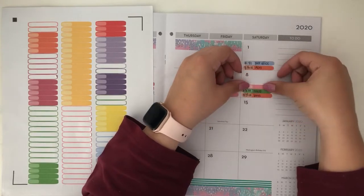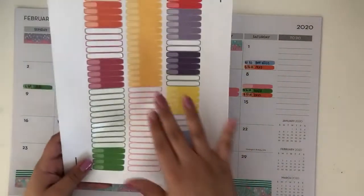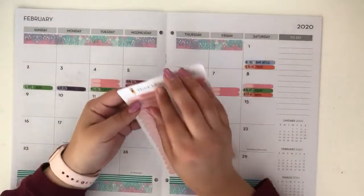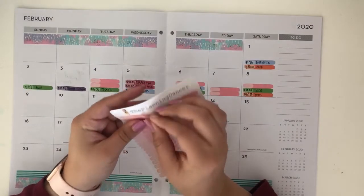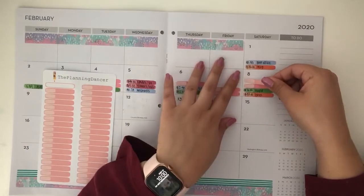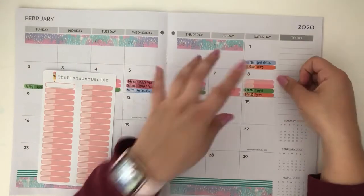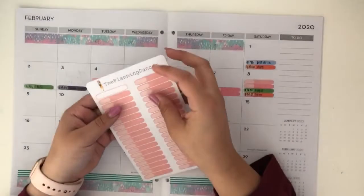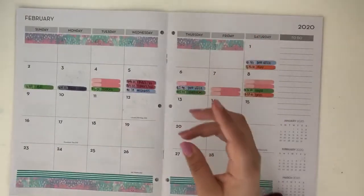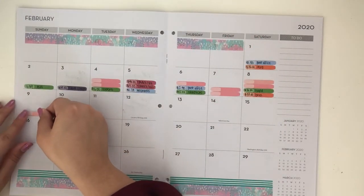Here's this one. Then as you can see, I have ran out of these, so I'm going to use these ones, which I'm excited about because they're cut right. And it saves me so much more time. So there's that. And then I had 1 on the 9th. So there is that.